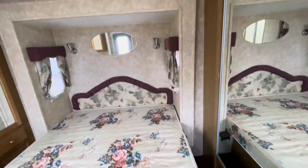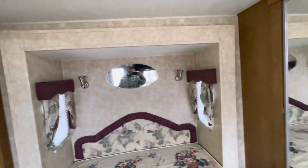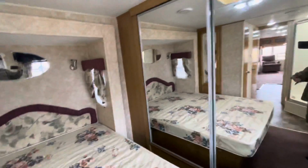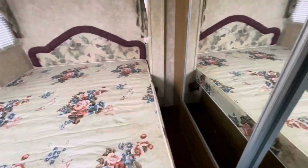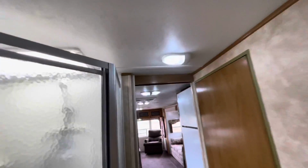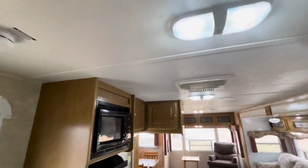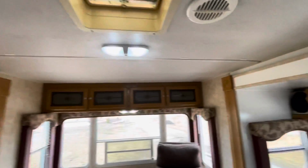Another slide out here. You can see it sits a little crooked when it's open, but it's a real lightweight slide out, so that doesn't surprise me. Large closet here. You can see the inside with storage in there as well. You can see there was a little patch down there at some point. TV. The ceiling looks really good, and the roof on the exterior looks really good as well. Lots of storage cabinets.